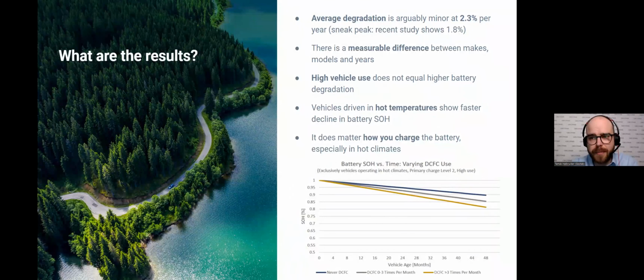So what you see on this small graph is an example of this. Many DC fast charges in a hot climate equals higher degradation than most of those vehicles, or the ones that are being used with fewer fast charges and in a more moderate climate.